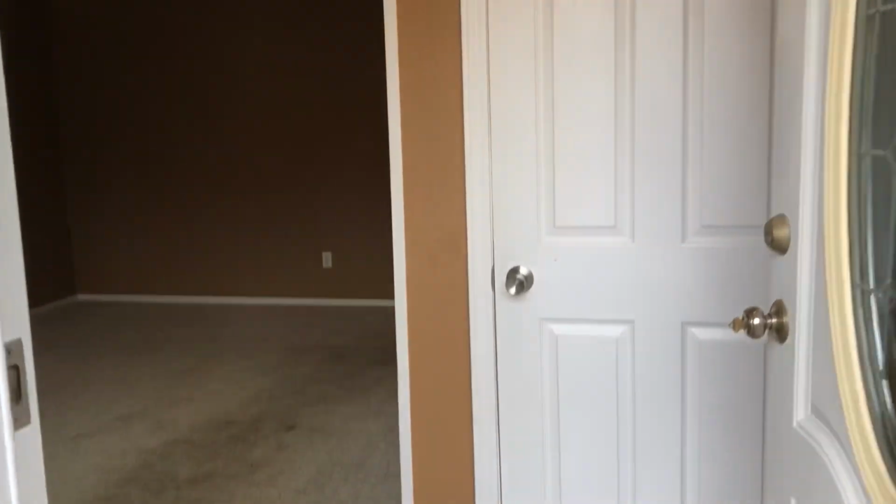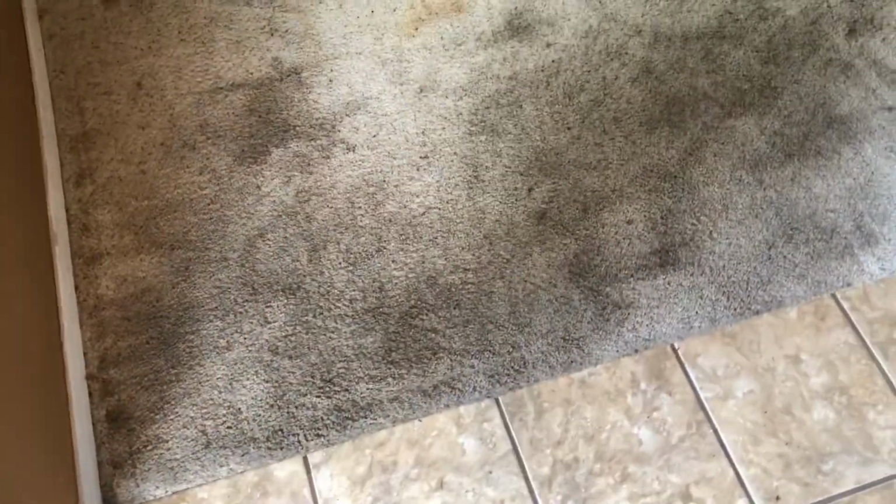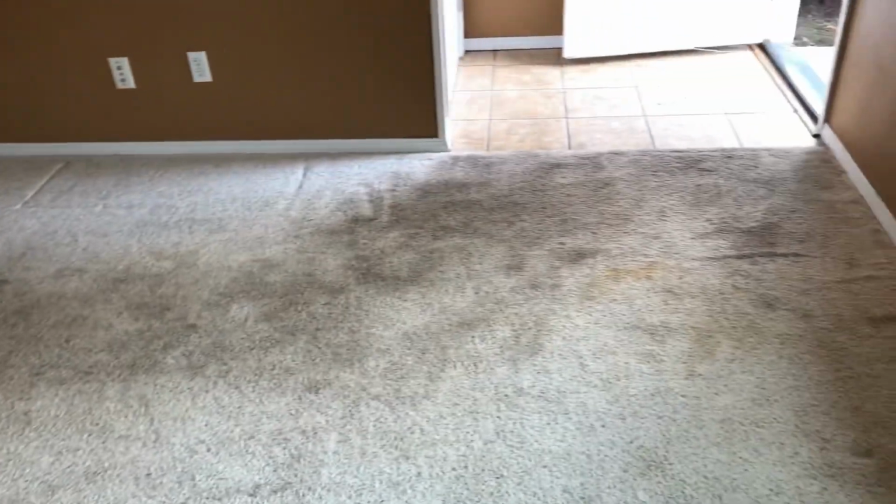So this house is a little rental house in Bremerton, Washington. You could see right there at the entry, really heavily soiled. And then there are some spots throughout, but you'll notice right down the traffic pattern, you'll see there's some spots there. And I'm going to treat all of those as well, but you see that traffic pattern?